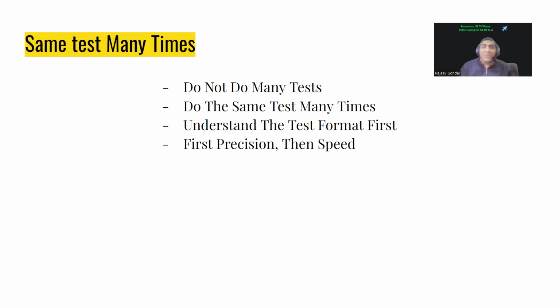This is again a very, very important point, and it is missed by many participants. Do the same test many times. Do not do many tests initially. What they do is they perform a test, they see that, oh, these are the mistakes, and then they start doing the next test. Do the same test many times. It will help you to generate a pattern that works best for you.